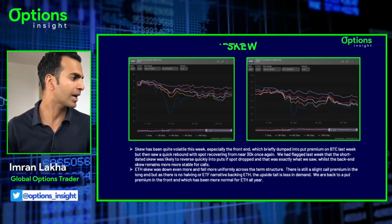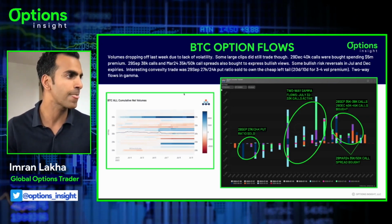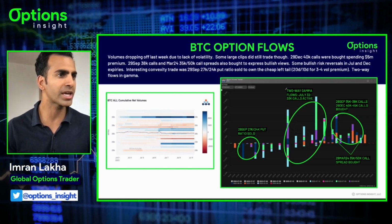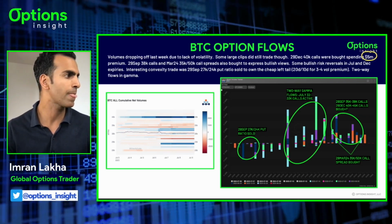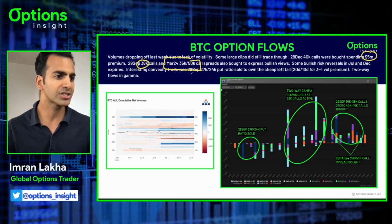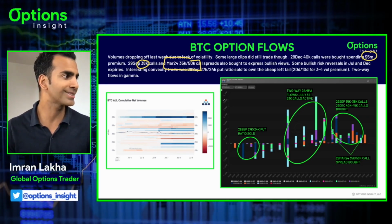Okay. Looking at flows, volumes did drop off a bit this week due to lack of volatility. We often see that. Some large clips did trade though still. So on BTC, we saw December 40K calls getting bought in decent size. $5 million of premium got spent. We also saw the September 38 calls and some March call spreads, 35, 50K call spreads. That's how people are expressing their bullish views. We saw some bullish risk reversals also across the curve in July and December.